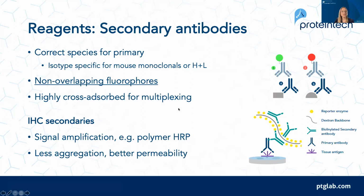If you are multiplexing with secondary antibodies, then we do recommend you choose highly cross-adsorbed, because what this means is that you're then unlikely to get any cross-reactivity of your secondary antibody with, say, an antibody against the species that it's not designed for.